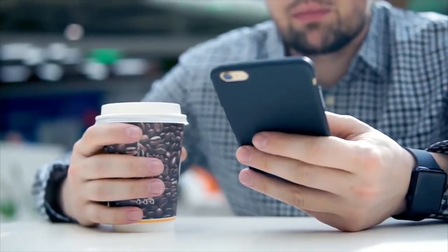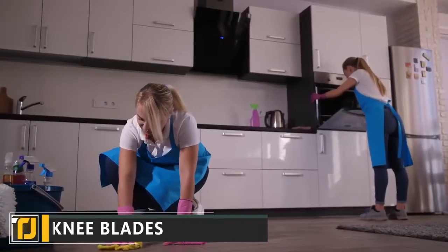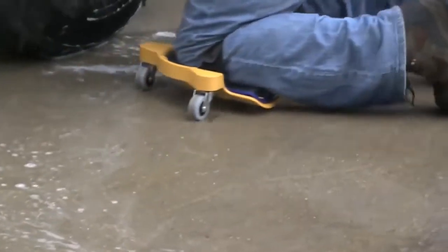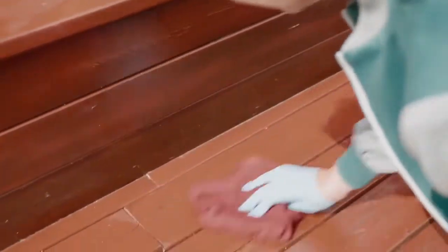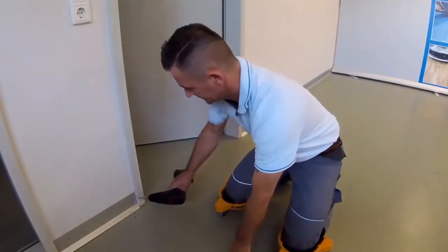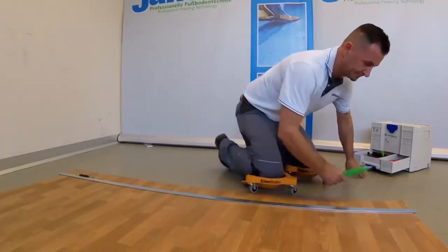and most exciting content. Number 10, knee blades. If you spend a lot of time on your knees at work, then you might already be using knee protection. Knee blades, though, are an innovative new product that takes knee safety to the next level. Forget about constantly crouching down and standing up again while you're on the job. With knee blades, you can effortlessly maneuver around your work area and get the job done faster and more comfortably.